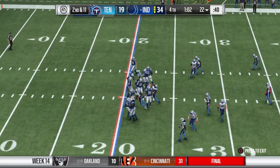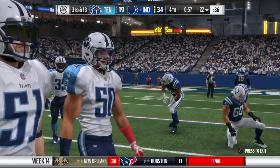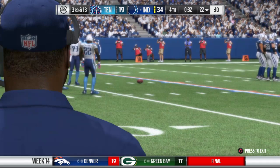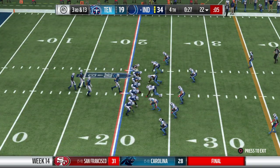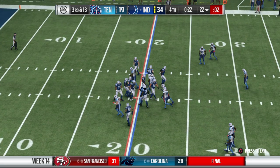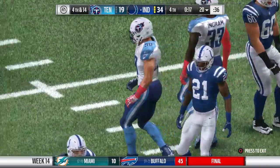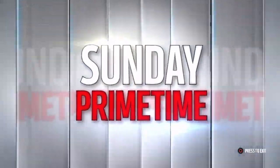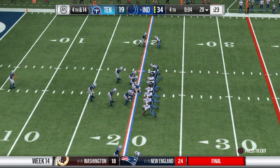The Colts in victory formation now as they take the knee. And with a 3rd and 13 here, the defense in a dime look. The Colts send out their punter, standing right on his own 5-yard line.